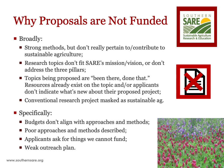Applicants ask for things that we cannot fund. Asking for non-allowable items in the budget may result in your proposal being rejected. The outreach plan lacks detail in its implementation and how the tool or resource being developed will benefit farmers. Focusing on avoiding these points will help strengthen your proposal.